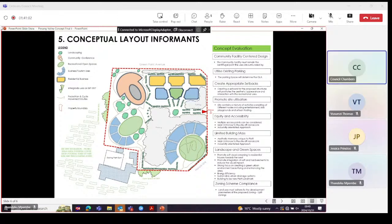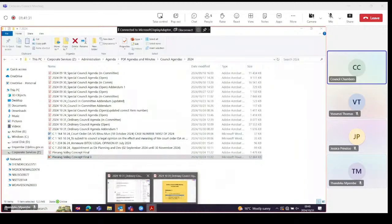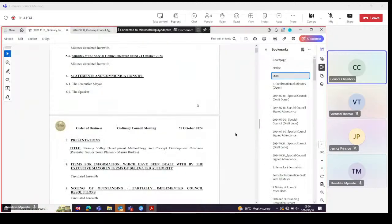The ultimate goal and objective is to create the next landmark for Bitou, a facility that the community can be proud of, that is inclusive, and that provides opportunities that cater for Bitou municipality itself. That's just a brief summary. I've also done a detailed report of this slideshow, which I have communicated to the municipal manager, and he can distribute it amongst the councillors.